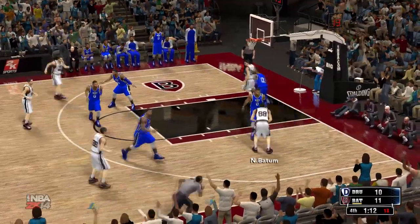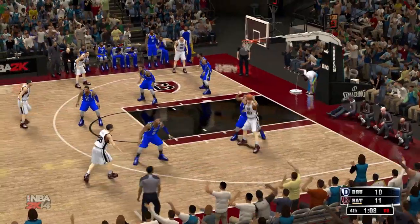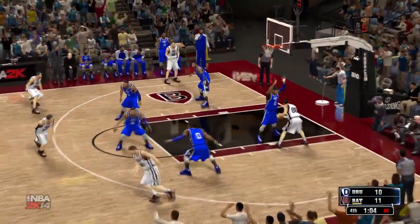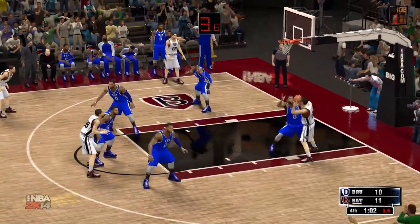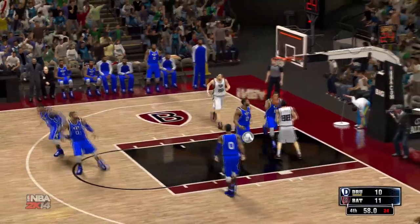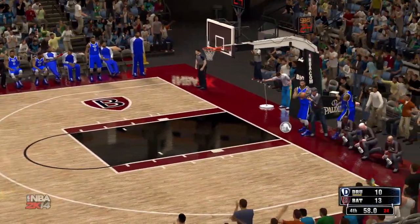And Batum kicks to Batum. Back to Batum. Dishes it to Batum. 5 on the clock. Yes! Ooh, a pressure basket right there. Now that's coming through in the clutch. Fourth quarter still young, just over a minute played.